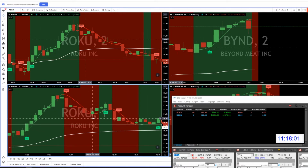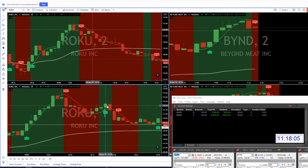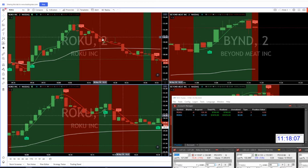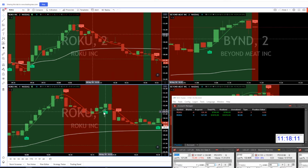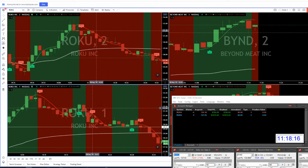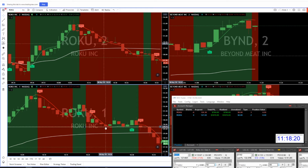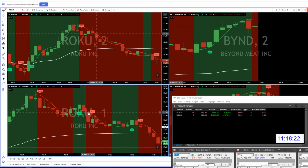Okay. Now you see the long here. Don't take the long because the top is red. Okay, so you're using the 2-minute to keep you out of entries on the 1, but you can re-short if it's still red. So there's another short in here, and this was 131 down to 129.75. Okay, so $1.50 on that.